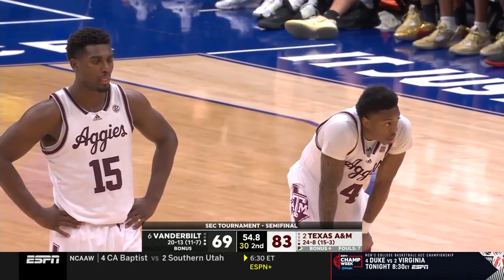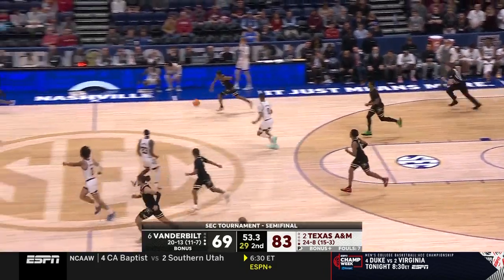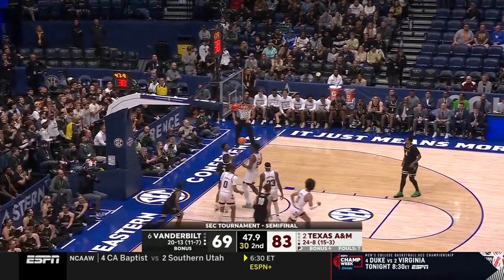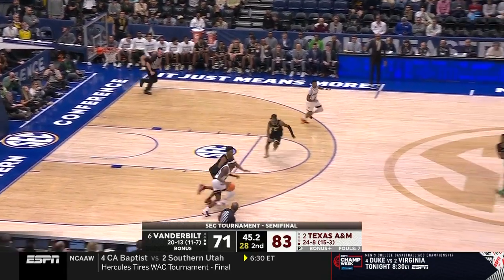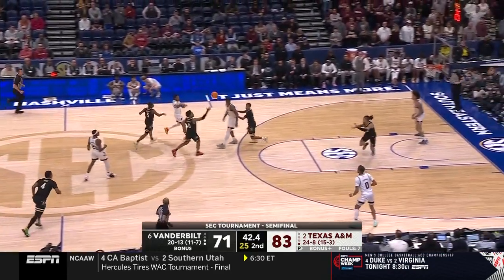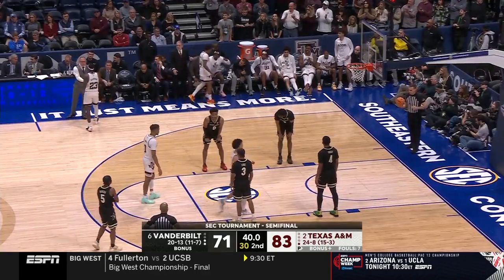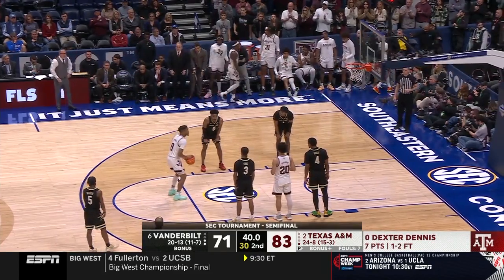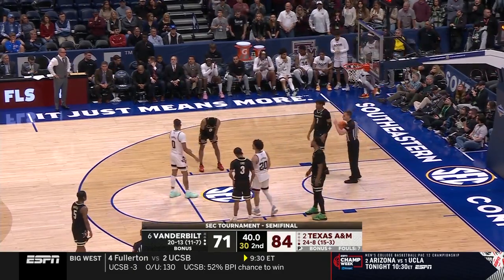Well, we know this. Alabama's going to have to shoot a lot better from the outside if they're going to hang with A&M tomorrow after what we saw today. Young lays it in. Year long has been Alabama, but nipping at their heels have been the Aggies. We're 40 seconds away from seeing one versus two tomorrow. Dennis does everything well. A 77% free throw shooter. He's able to knock down the first.